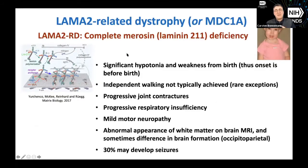So just to lay the groundwork for that, I just want to make sure we're all on the same page in terms of the terminology that we'll be using in this condition. So you hear the terminology of LAMA2 related dystrophies and then also of merosin deficiency. LAMA2 is the gene for laminin alpha 2. So the mutations that cause this condition are in the gene for LAMA2. And LAMA2 encodes for a part of merosin.